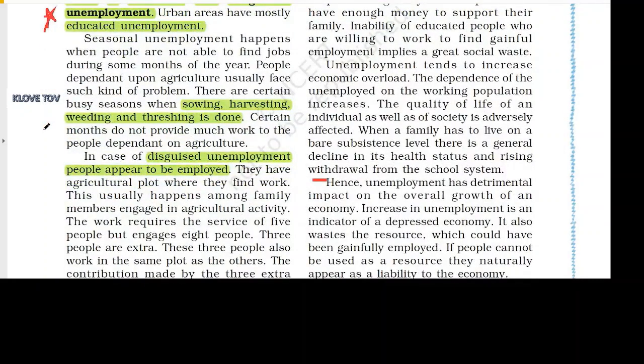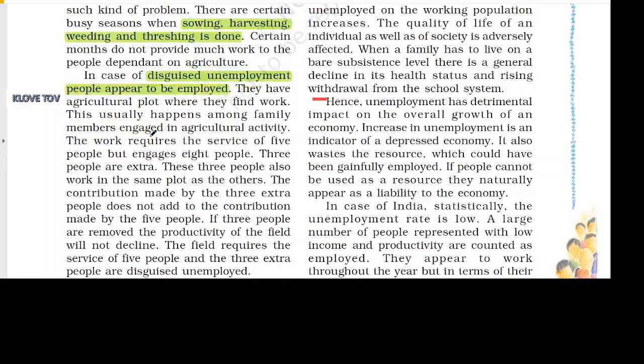Seasonal unemployment happens when people are not able to find jobs during some months of the year. People dependent upon agriculture usually face such kind of problem. There are certain busy seasons when sowing, harvesting, weeding, and threshing are done. Certain months do not provide much work to the people dependent on agriculture.